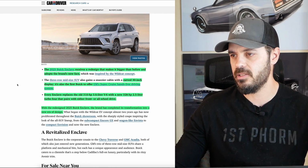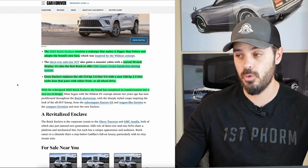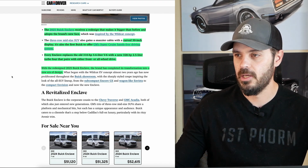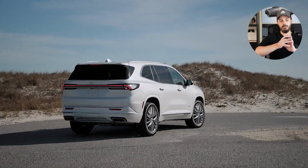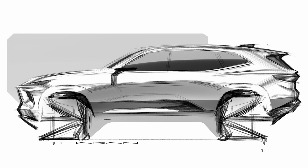Every Enclave replaces the old 310 horsepower 3.6-liter V6. Now we get a 4-cylinder, but it does have more power, 328 horsepower from a 2.5-liter turbo 4, and you have either all-wheel drive or front-wheel drive. With the redesigned 2025 Buick Enclave, the brand has now completed the entire transformation with this new design language across the entire lineup with this new car.